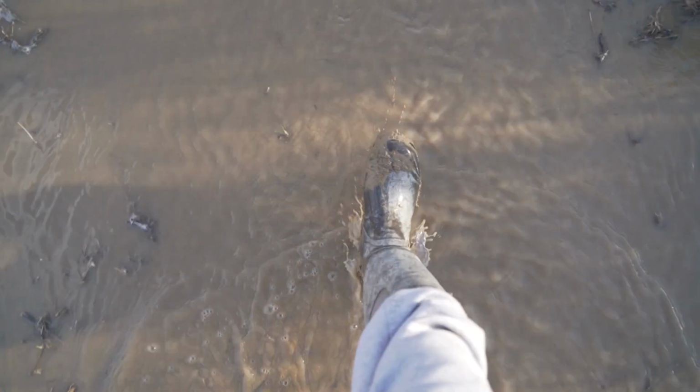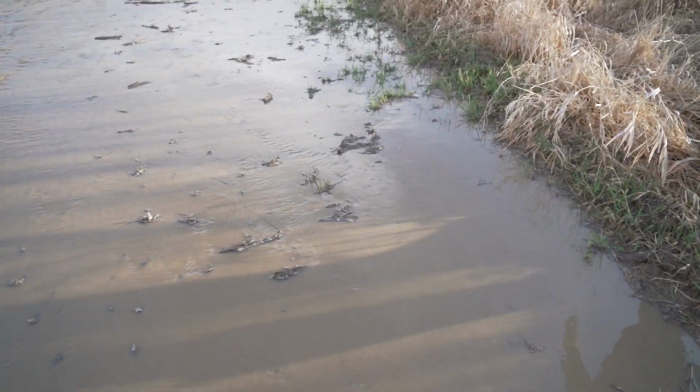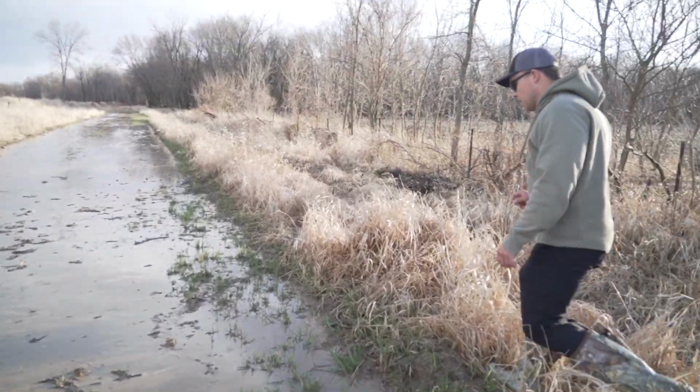Next tip is one of my top tips, is to shed hunt with a buddy. Shed hunting with a buddy, I've found to be really helpful in the fact that say you get into a spot that's really good, you can cover it much more efficiently.